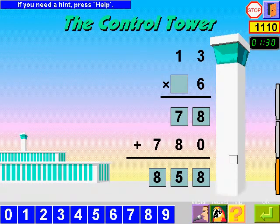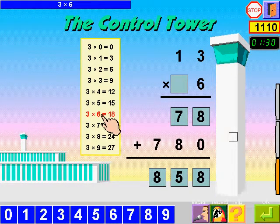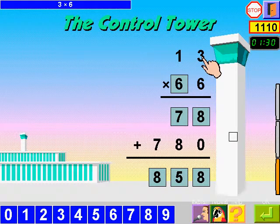You have not finished. If you need a hint, press help. Which number multiplied by 3 gives an answer that ends in 8? 6, 8. I write 6. I check it. 3 multiplied by 6, 18. I write 8 and carry. 1 multiplied by 6 plus 1, 7. Continue.